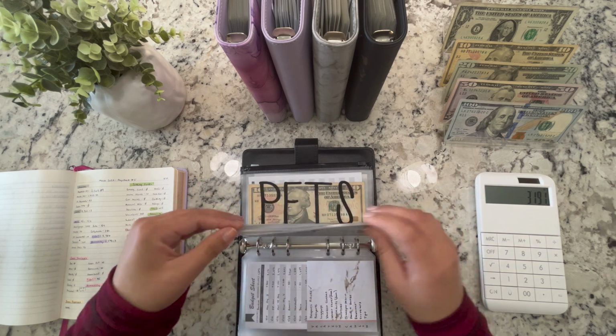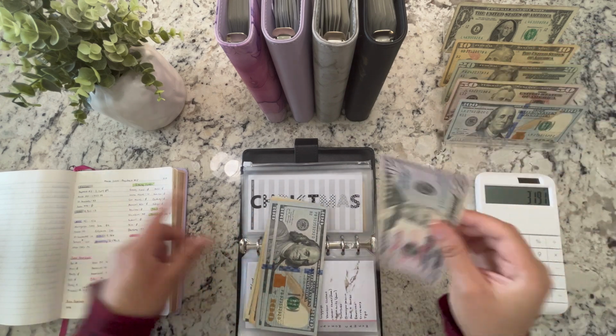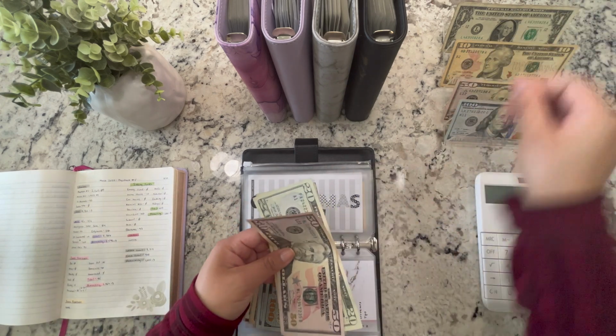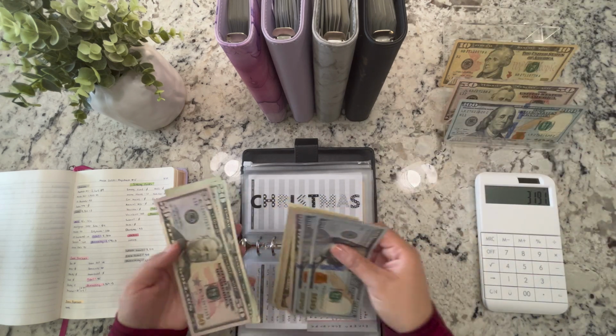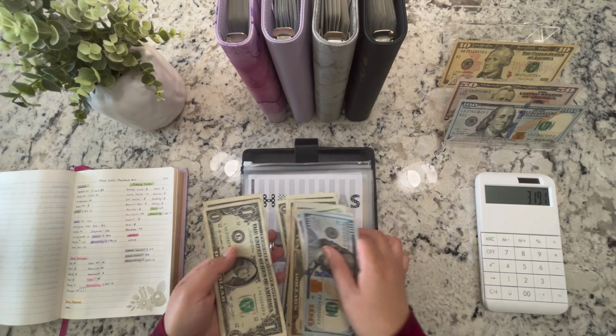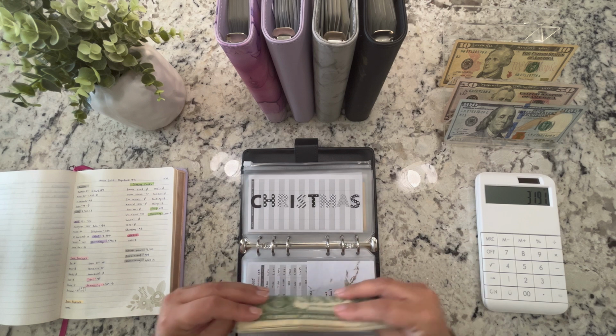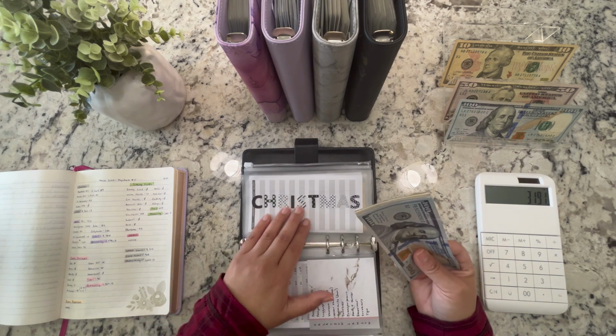Christmas is going to get $93. That's going to be for the credit card rewards. I've been using whatever credit card rewards we get every month to contribute to Christmas, just because we're not really budgeting anything currently. We're waiting until the vacation is over, and then we can ramp it up for Christmas.